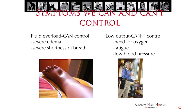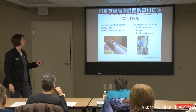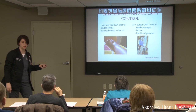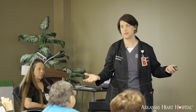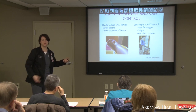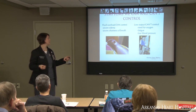Symptoms that we can control are severe edema, when your legs swell up like this. And I feel there's really no excuse for this. No one should be walking around like this for years and years. Usually if we can get you on a proper low sodium diet, and get your medications adjusted just right, we won't get every speck of edema necessarily, but you don't have to have severe edema like this and severe shortness of breath, propping up on 4 pillows. If you've been doing that for 6 months, your heart failure is not well controlled. And we can generally turn that around.